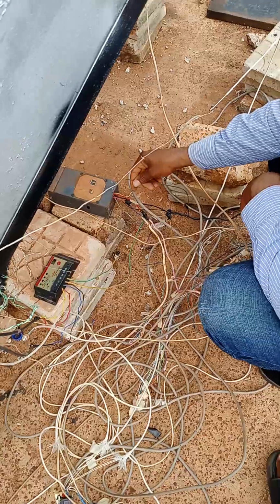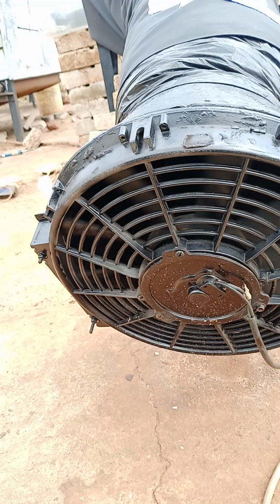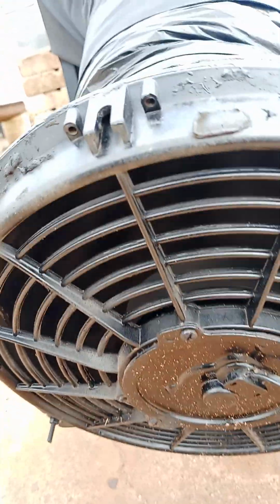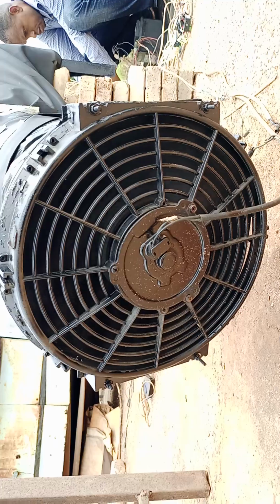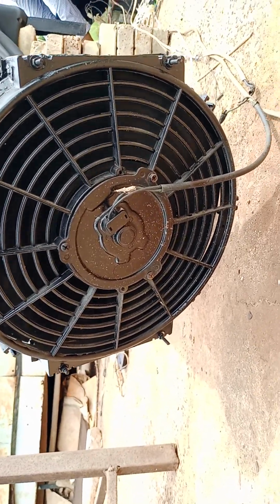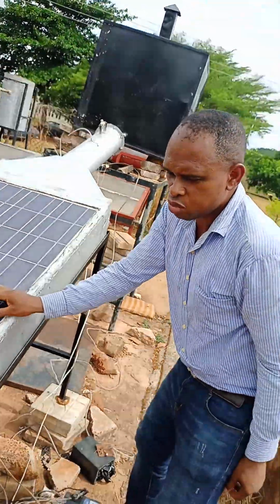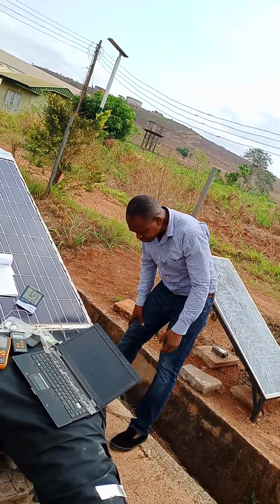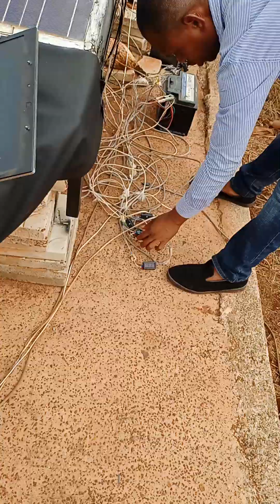Comes out here. So that's how the power works with the fan: leave it, and it pumps the air, and the air comes out, which can be used for drying. There are also some instruments we can use for measurement, such as this thermometer.